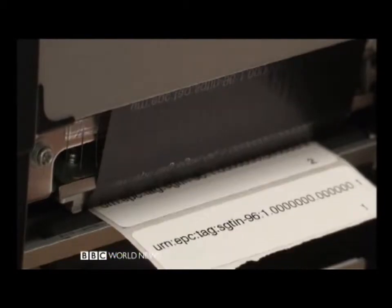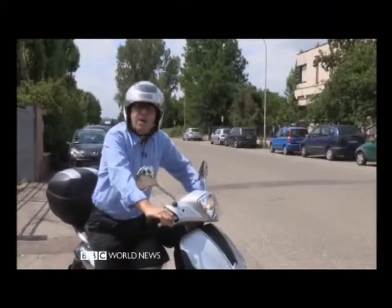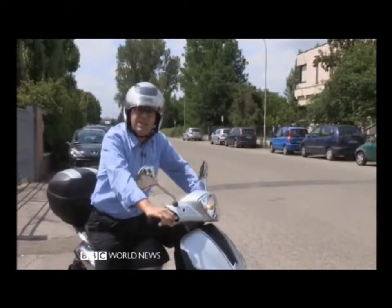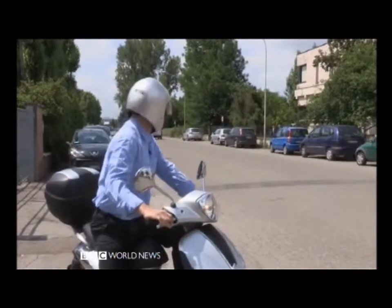Consider that food waste in the food supply chain can range from 1% to 10% of sales. So having plain visibility of what's going on in the supply chain can help in reducing these figures. Well, I'm off to see one of Italy's biggest exporters of meat, to see the technology in action and to find out how it's protecting their produce.